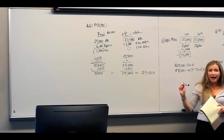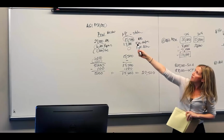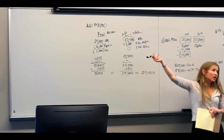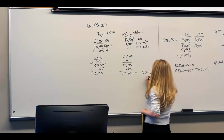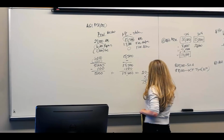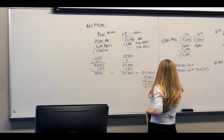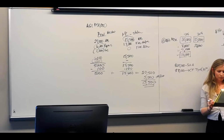Now I apply my 10% floor. He has AGI of $50,000 times 10%. I have a $5,000 floor. The first $5,000 is not deductible. Only what expenses go beyond that number are deductible. We good?